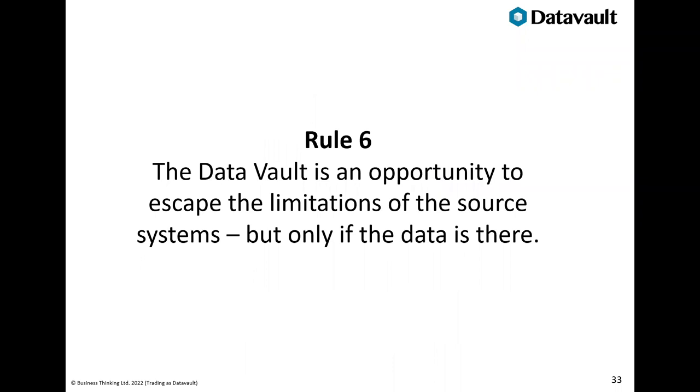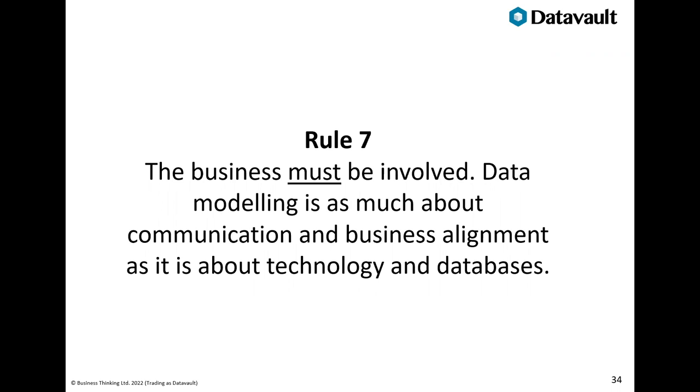So the Datavault actually is our opportunity to escape the limitations of the source systems, yeah, but only if the data is there to populate the model that we wish to build. And the business has to be involved. So your Datavault modelers have to be talking to subject matter experts, because data modeling is as much about the communication between them and business alignment as it is about the technology and the databases that run underneath.